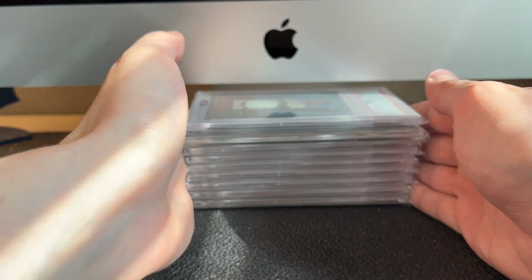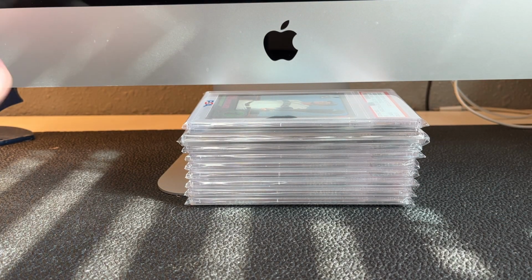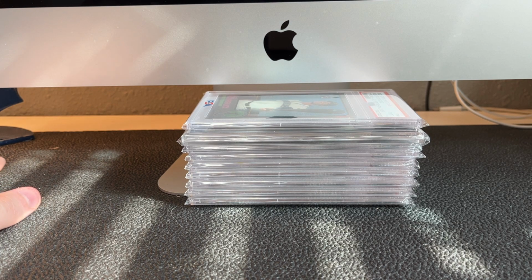I'll tell you a little bit about this show. I'm not going to do the something I liked, something I didn't like. I just want to kind of give a general idea about the show. Really, there was a lot of high dollar cards there. This show lived up to its reputation of there being some money in the room. I definitely felt that there were a lot of big dollar cards that were also in people's cases that they were carrying around. This was one of the heaviest flipper culture shows I think I've been to.